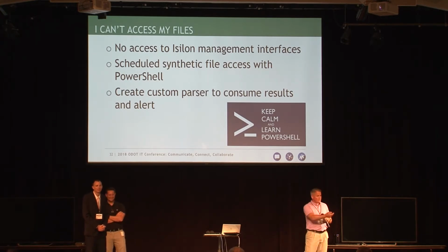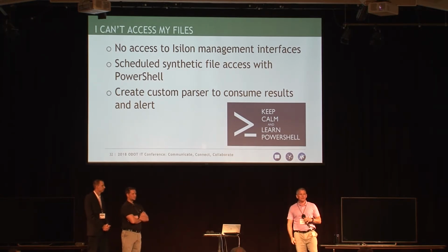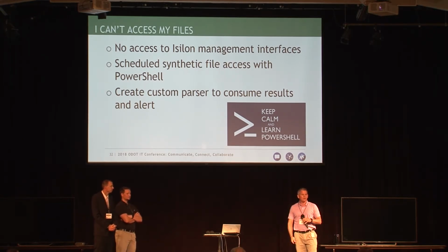Alright. Alan has actually written a parser himself, and if I'm not mistaken, Alan wrote the parser for this Isilon test. Is that correct, Alan? Yeah. So Alan's a smart guy. You don't have to be super smart, though, to write these parsers. They're pretty straightforward.